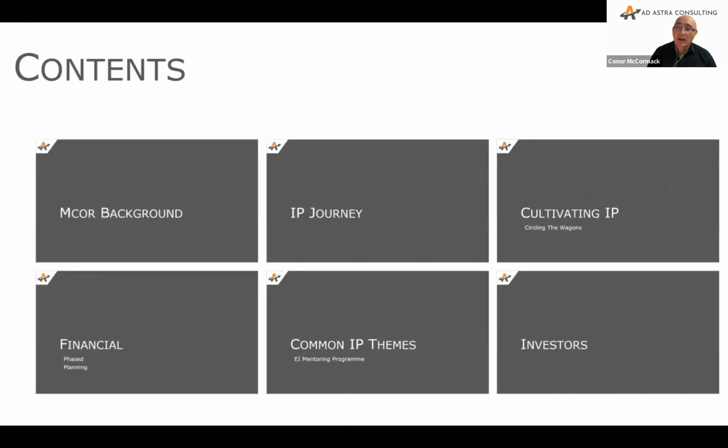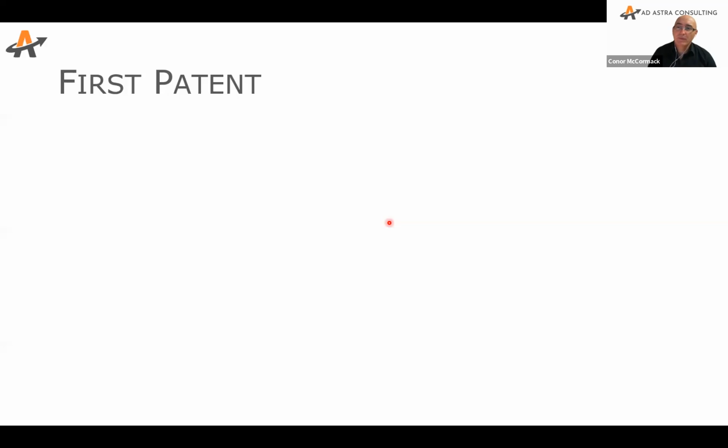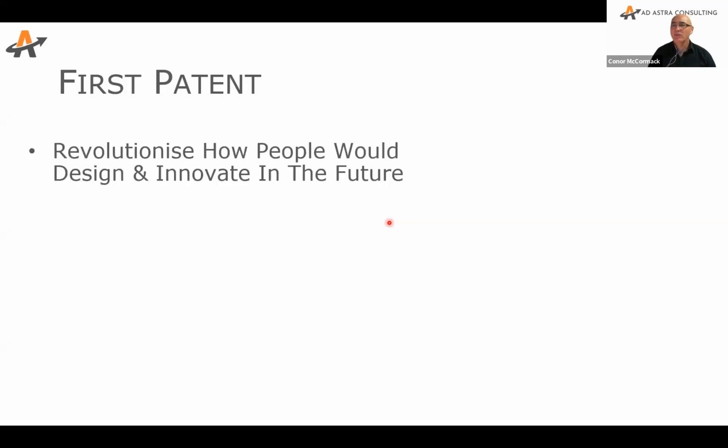So our own IP journey, just to share what it was like for our company. So the very first patent. We wanted to, very boldly, revolutionize how people designed and innovated in the future. If people are familiar with 3D printing and the whole movement, MakerBot and how that all started, and RepRap, this was before any of that. So nobody was doing this on a kind of hacking level.